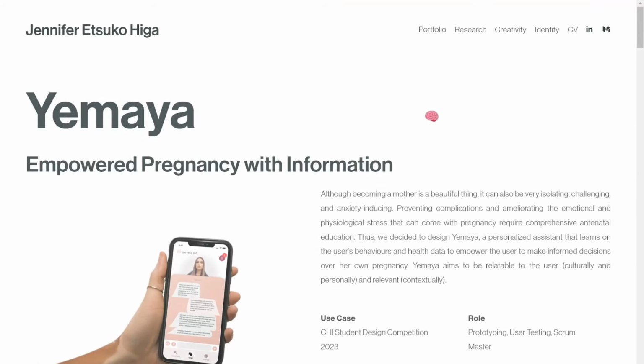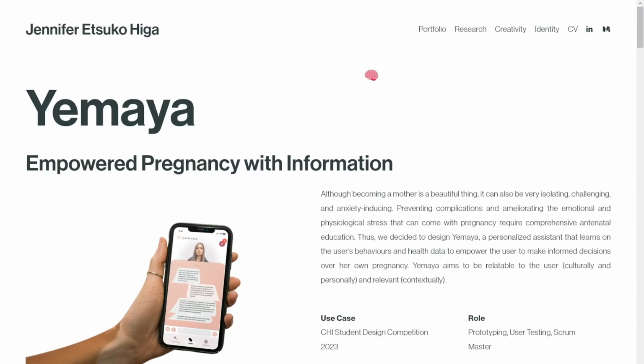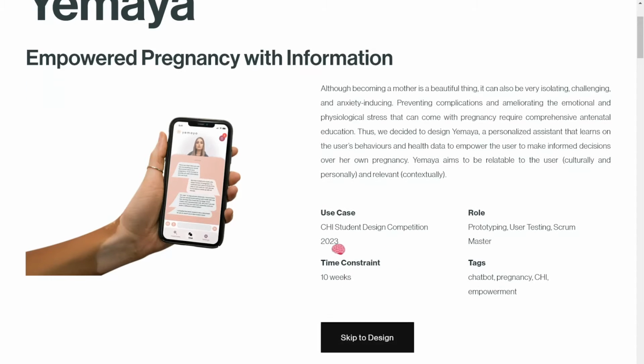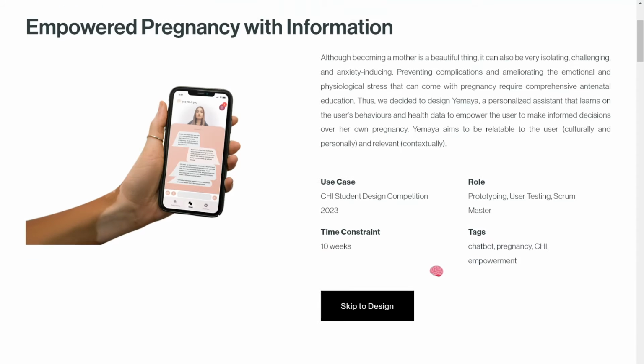Let's go into that. Yamaya, empower pregnancy with information. Okay, so this is a slightly more niche product, not like your mainstream social app. So that's usually what I'm looking for, something a bit more interesting, from a niche industry. So this was a part of a student design competition, 23, and time constraint 10 weeks, so not a lot of time. Scrum Master, chatbot, pregnancy empowerment.